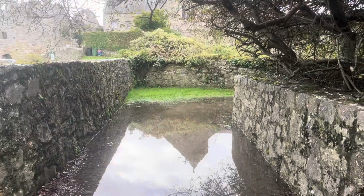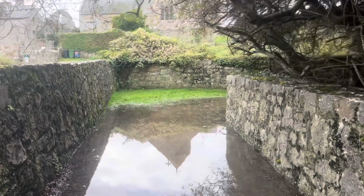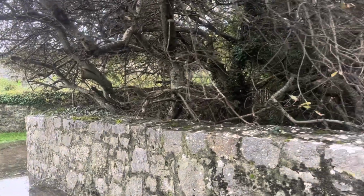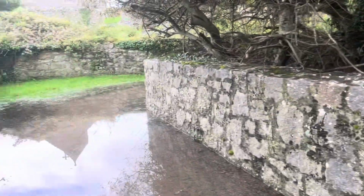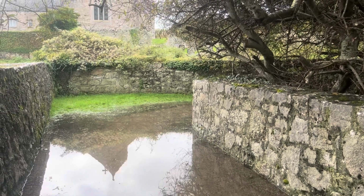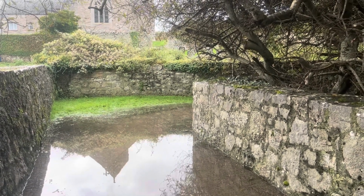We've had a lot of flooding and we were going to go to the well, however nobody's got wellies on and we don't fancy wading through the water. Pardon? I should have brought my waterproof boots. Yep.